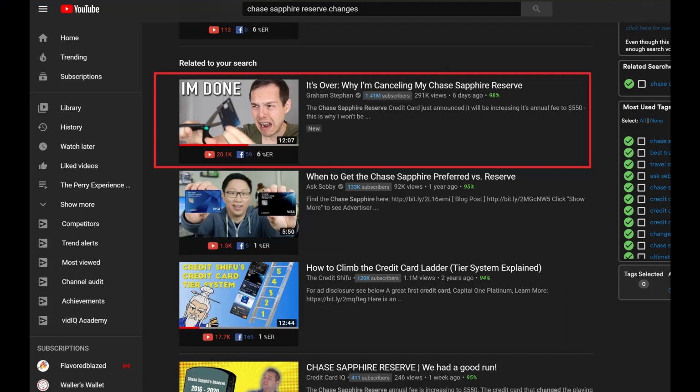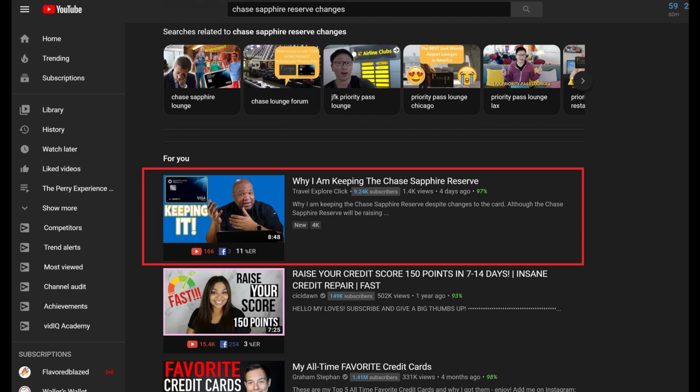So with the new Chase Sapphire Reserve benefits, I know that this is gaining a lot of traction. The reason why is because you're adding on credits, you're adding on more money that you have to pay for an annual fee. You're adding on a lot of stuff, and it may change for some people depending on their spend. There are some people out there canceling the card, saying that they're done with the Chase Sapphire Reserve. There are some people out there that are still sticking by the card because they find value in the card and they find value in their spending.